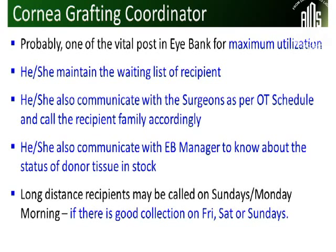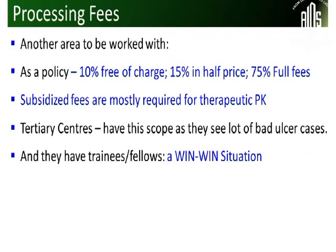So he has all the data, and he tried to call the surgeon and the patient. So this is, we follow in our IBAC that 10% free of charge, 15% half price to the patient, the tissue process, whatever it is, 3000 something, and 75%. So you can utilize your tissue better.